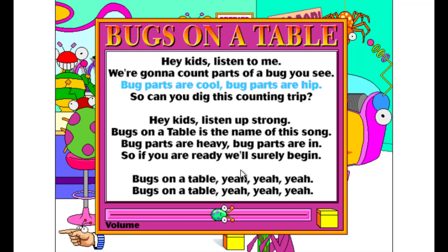Bugs are cool and bug pods are hip, so can you dig this counting trip? Hey kids, listen up strong. Bugs on the table is the name of this song. Bug pods are heavy, bug pods are in, so if you are ready, we'll surely begin. Bugs on the table, yeah, yeah, yeah. Bugs on the table, yeah, yeah, yeah.